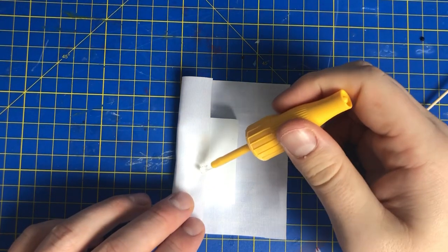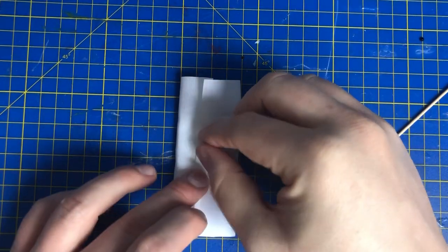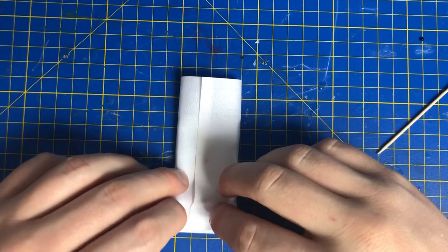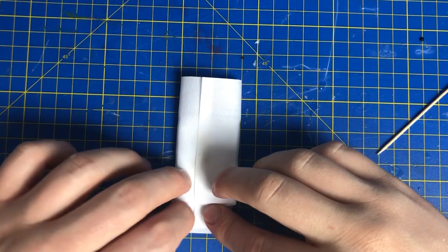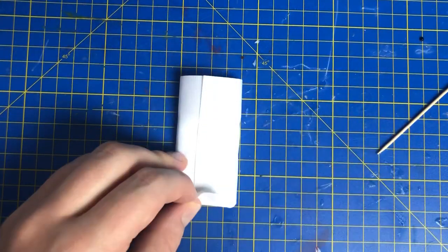Trouble is with this brush-on glue, it gets everywhere. That little part there, and then we're just going to do exactly the same. It says pay attention to the bed, it should look a specific way, but I'm not fussed. I will fold it in how I feel looks pretty good. That looks pretty nice. So put a little bit of glue.